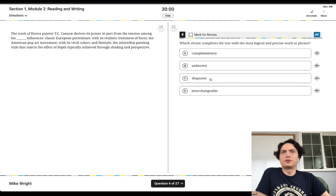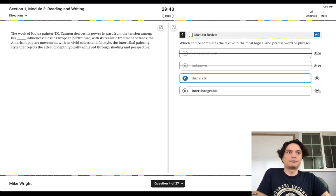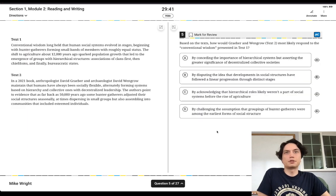Many influence, disparate influences. Is it lots of different European, American stuff, flat style? Tension among his many different influences. So that's what's going on here. That's what disparate means.